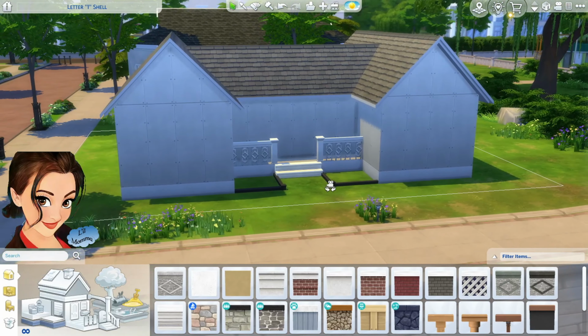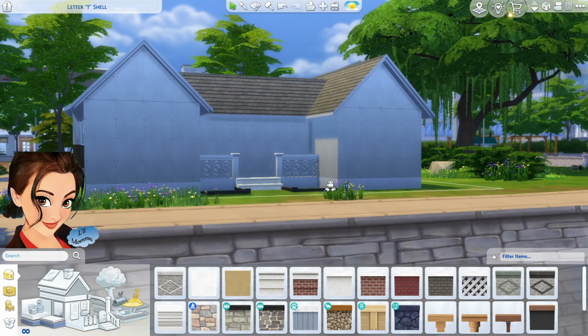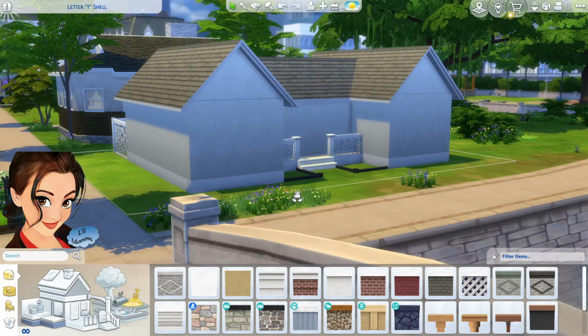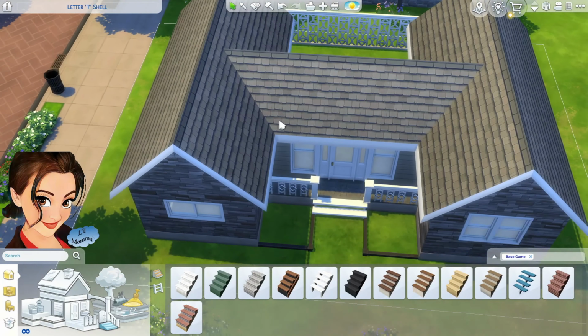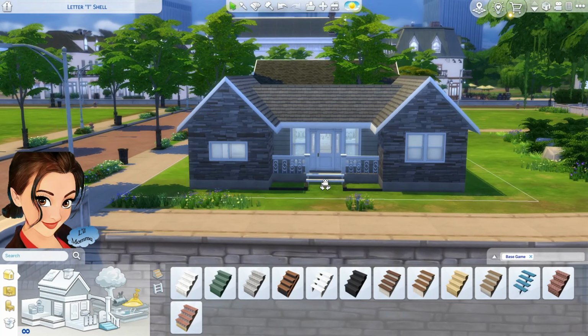Now, let's see what I can do. Don't know what to do. Let me think about this for a minute. Let me get the exterior walls and windows added and all the doors and everything, and I'll be right back. So make sure you blink. I think this will work. I tried different swatches on the roof, and I tried different roof textures, but this is the only one that I found that I liked.